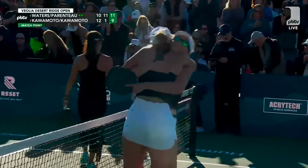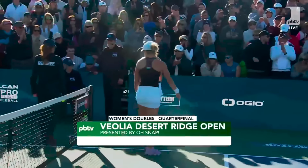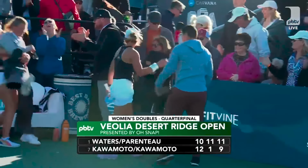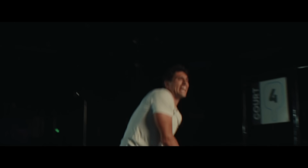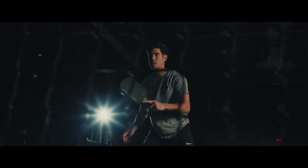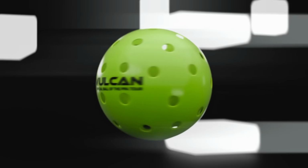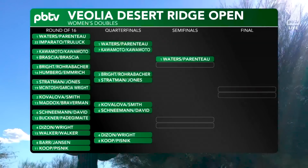Catherine Parenteau and Anna Leigh Waters make that 58-0. How in the world did they do it? We'll talk to them after this. The Kawamotos were right there, up 8-1 in the third, but don't get it done. The official ball of the PPA Tour. And Catherine Parenteau come roaring back and win a riveting quarterfinal match against the Kawamoto sisters.